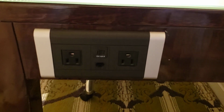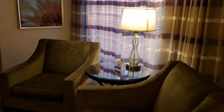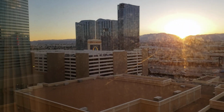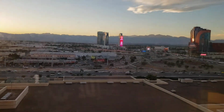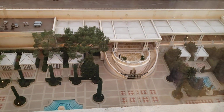Now on the desk, they do have outlets, so you can plug in some stuff over there. And let's go back to the other window. And this is the view from the other window. You can see the mountains. And back there would be another pool area.